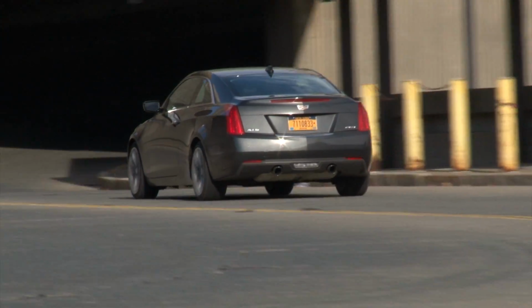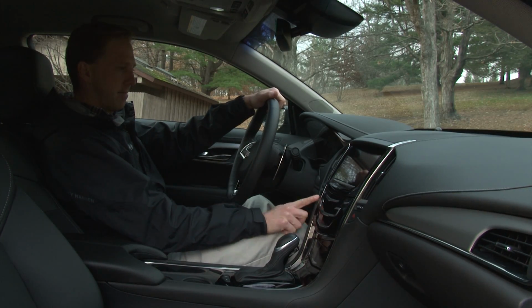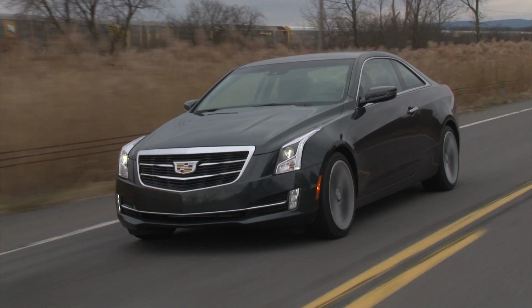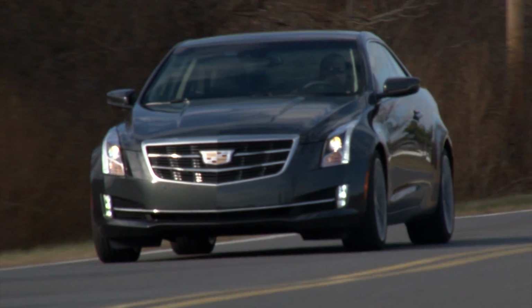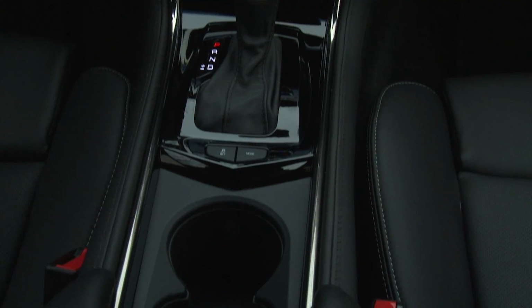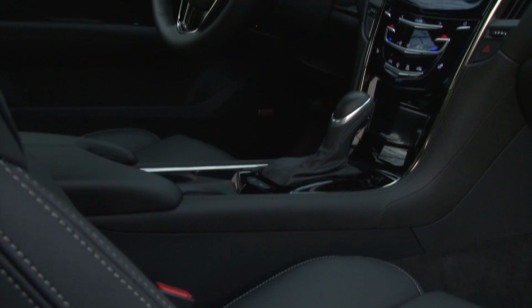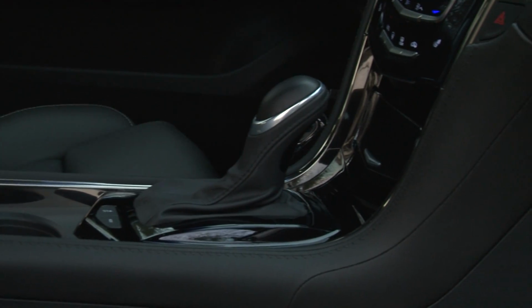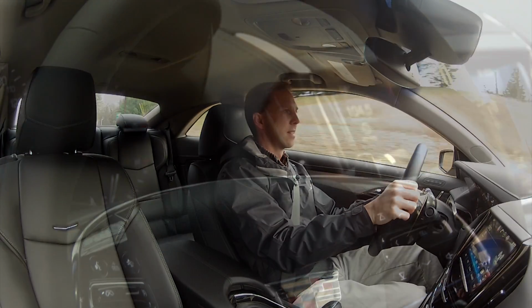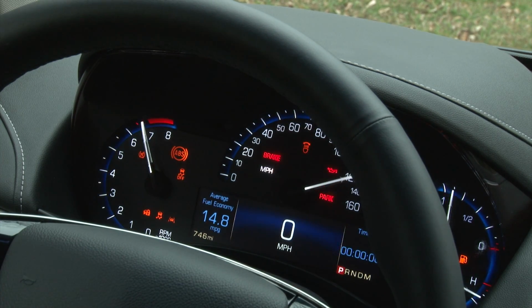Having previously driven the ATS with the optional V6, this car gave me my first go with the 2-liter turbo, a direct-injected engine producing a sprightly 272 horsepower and nearly 300 pound-feet of torque, easily enough to break the rear tires loose. There's no upfront financial penalty for choosing to shift gears yourself, but the 6-speed manual returns 1 mpg less in combined fuel economy when compared to this 6-speed auto, which is rated at 21 mpg city, 30 highway on regular gas. It includes a sport mode and manual shifting via sizable metallic-looking paddle shifters.